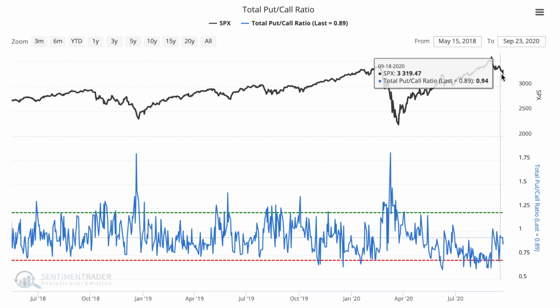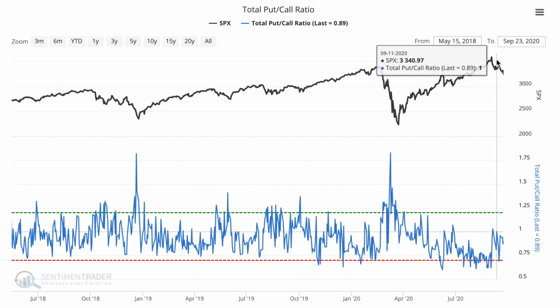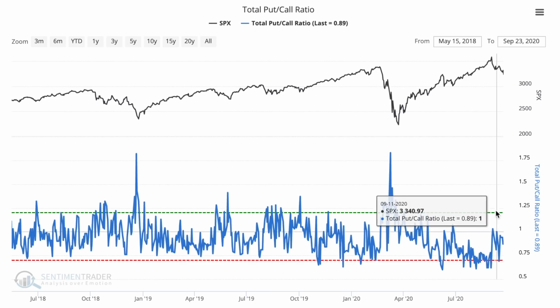Does that mean that stocks can't go up right now? No, absolutely not. This is about probability. Our confidence in a long-lasting rally right now would be much higher if the put-call ratio was higher up.